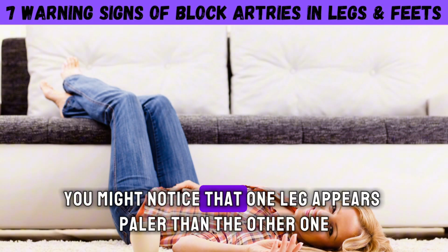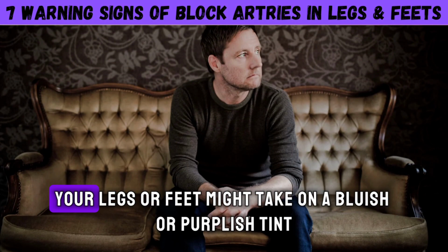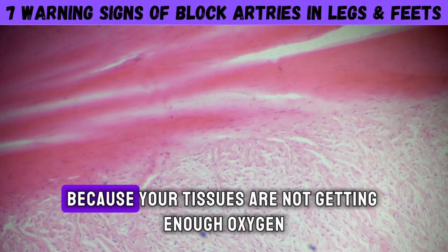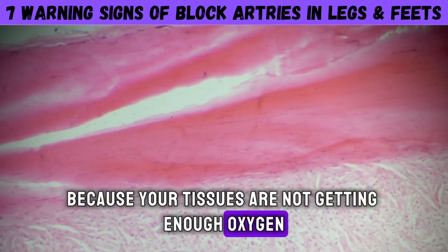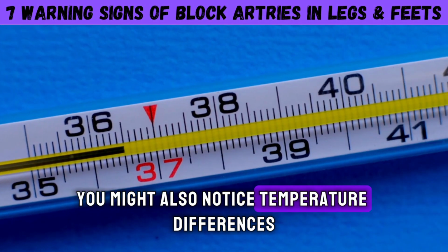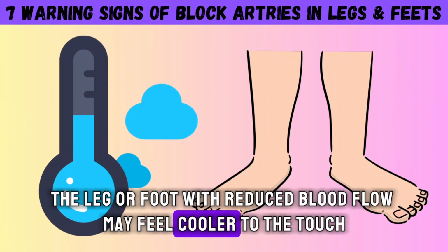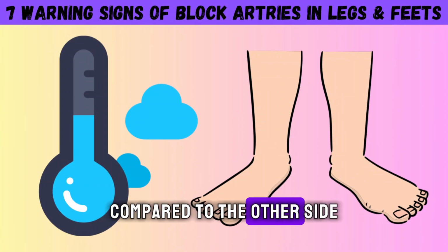You might notice that one leg appears paler than the other when elevated. Or when you are sitting or standing, your legs or feet might take on a bluish or purplish tint. This discoloration happens because your tissues are not getting enough oxygen-rich blood. Along with color changes, you might also notice temperature differences. The leg or foot with reduced blood flow may feel cooler to the touch compared to the other side.